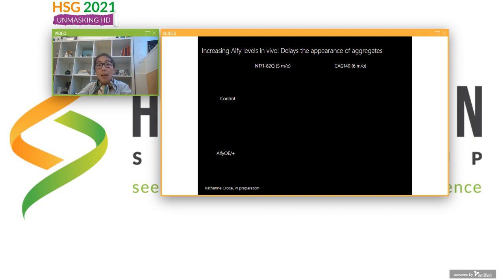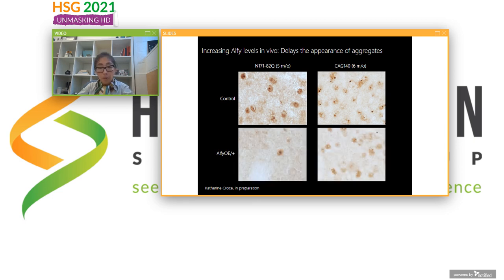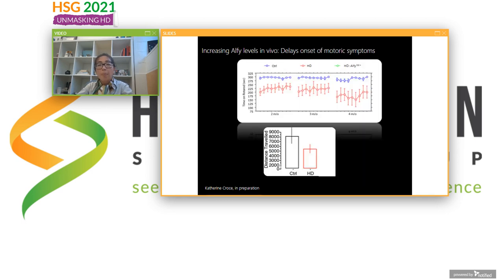So both of these models are high aggregation models, as is well known. Here are images of some staining, the N171 at 5 months of age, the CAG140 at 6 months of age. So what happens when we overexpress Alfy? So Alfy overexpression here is from the beginning of time, as it were. And as you can see, we far exceeded what we expected to see, where we see really few inclusions at this time, a very dramatic rescue. Again, consistent with the HeLa cells, it suggests that Alfy is rate limiting, augmenting Alfy increases the rate of turnover of aggregates by macroautophagy. So the million-dollar question, what happens to symptoms?